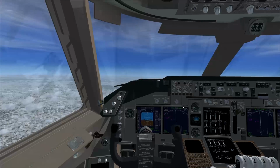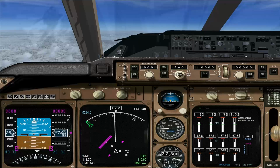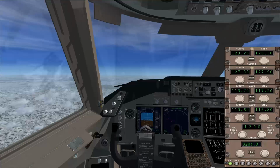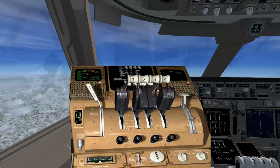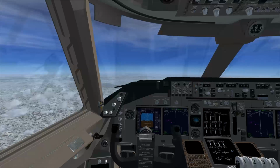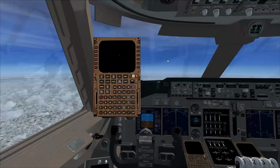Let's check our keys. Shift 1. Very nice. We got a nice close view of everything, which is good. Shift 2 we saw was that. Shift 3, there's our GPS. 4 is our engine quadrant. 5 is our overhead. And 6 is an FMC.